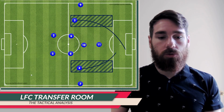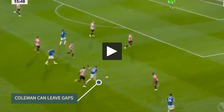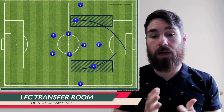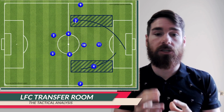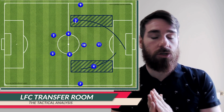So without going too technical, what it basically means is that you have Coleman very high up the pitch at times, and the expectation is the Decore or Allen fill in. That inverted fullback style was used by Moyes at Everton, and it actually works really well if you've got good fullbacks such as Baines who can deliver that final ball. Not sure Coleman's quite on that wavelength at the moment in his career.